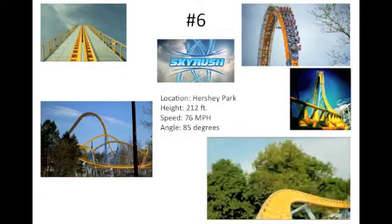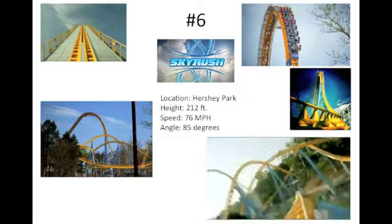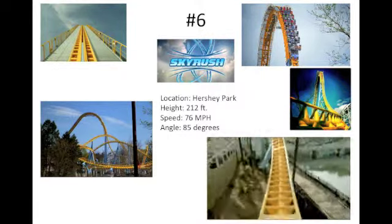I mean, it's like the best ride at Hershey Park if it weren't for number 1. I just gave it away that number 1 is at Hershey Park. So, yeah.